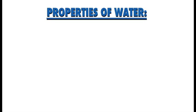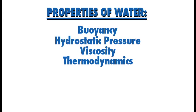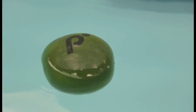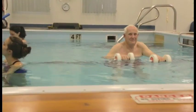The properties of water allow patients to experience these benefits and provide a unique therapy environment that you are unable to experience on land. Buoyancy, the upward force that acts in opposition to the force of gravity. This means that the deeper you are in water, the less you weigh. This concept is important for individuals with weight-bearing restrictions.